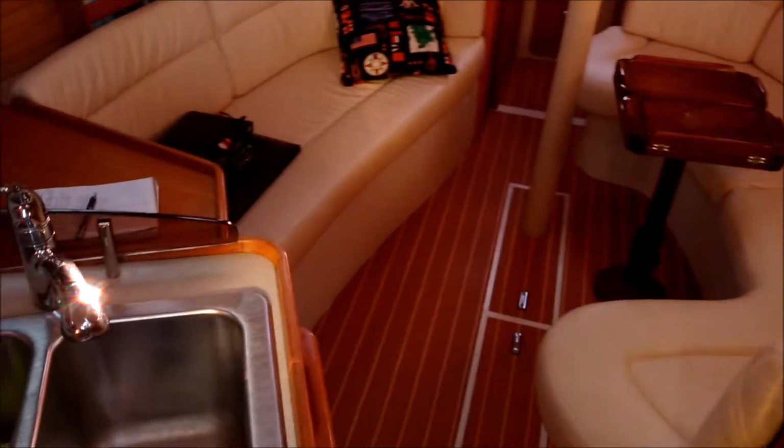A lot of our friends own trawlers. They think that we sailboaters live in the basement. That's because we walk down steps, in this case 5 steps, to get into our boat. But we like it that way.